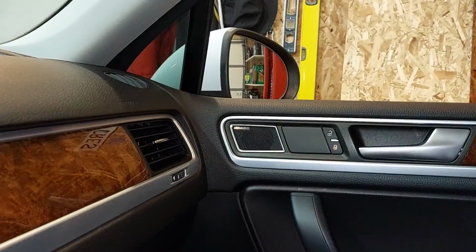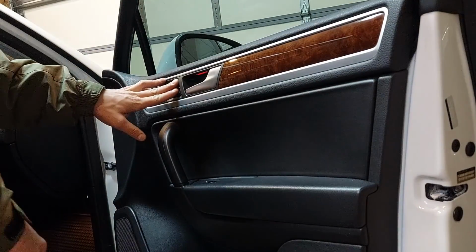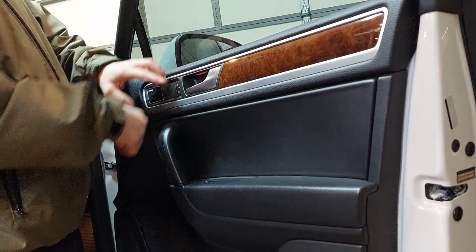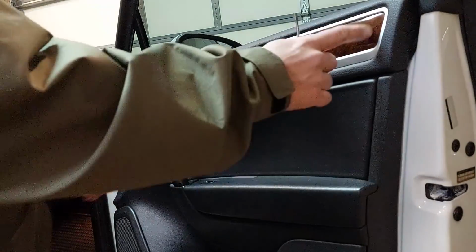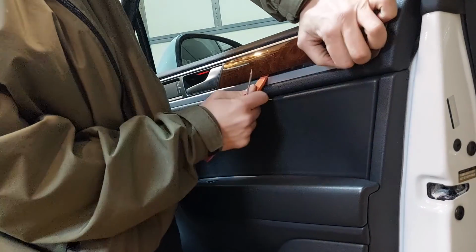I'm gonna try removing the switch and playing with it first before I go and replace it with the back one. Okay, so we're gonna tackle the passenger side. To remove this, you do still have to remove the whole door panel, and then you can get behind and unclip the switch. To do that, you need to remove this piece, and unfortunately I don't have a trim tool small enough to get in there. So I gotta do it with a screwdriver, and then you just slide your plastic trim tool piece across.